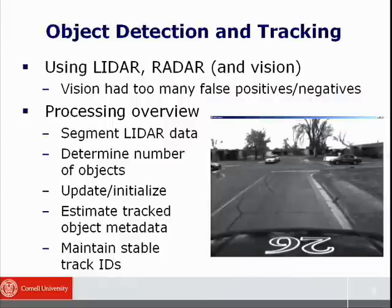This was on the tracking stuff. I'm going to skip through this a little faster than I'd intended because I want to get to showing some videos. Basically, the LiDAR data itself really needs to be segmented before it's worth very much for object detection. Then we have techniques for determining how many objects there are, and solving the data association problem of whether I'm updating some estimate of an object I previously had or initializing a new one. As we estimate the tracked objects, we also estimate certain metadata about them, like is this thing vehicle-like, is it stopped, is it moving, et cetera.